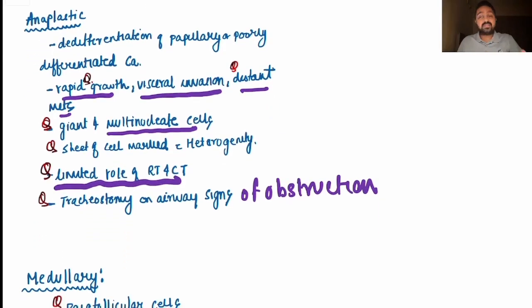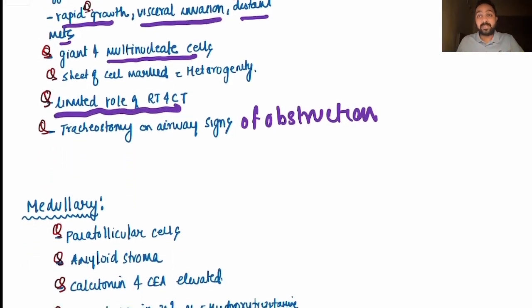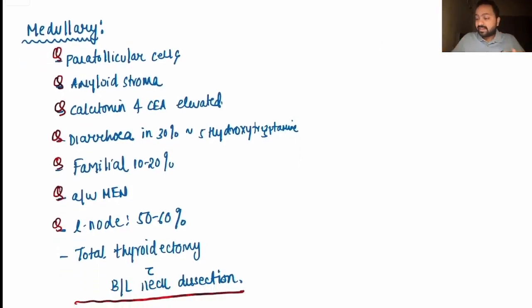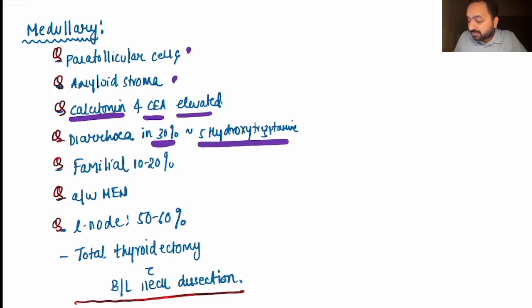Then the next type of thyroid carcinoma is medullary thyroid carcinoma. A few important points: medullary thyroid carcinoma arises from parafollicular cells. Amyloid stroma on HP is one of the characteristics. Then we have calcitonin and CEA elevated. Now this calcitonin is also used post-operatively as a marker of recurrence. Then we have diarrhea in around 30%, and the responsible hormone is 5-hydroxytryptamine. Then it may be familial in 10 to 20% and it is associated with MEN syndrome.